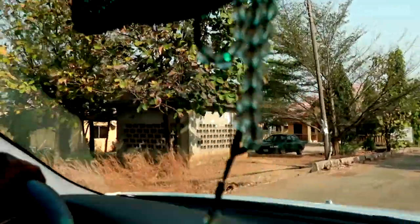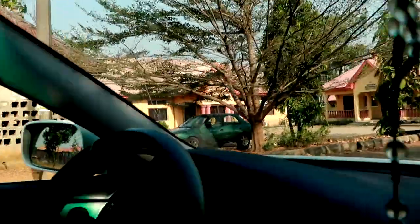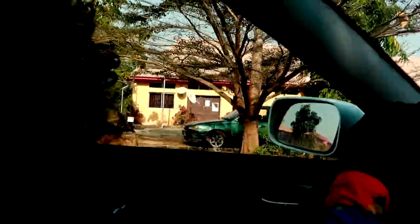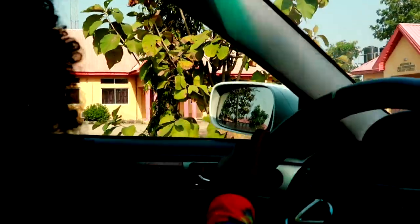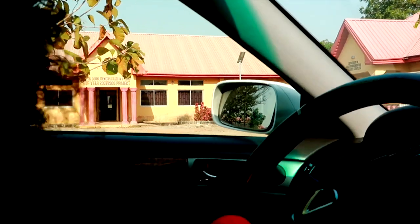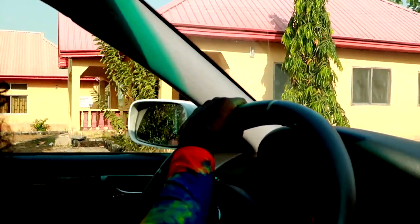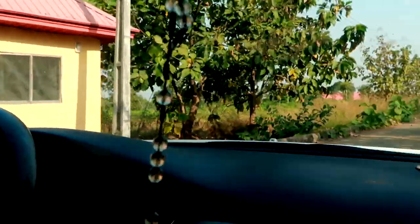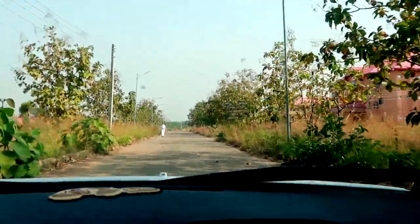Radio house. Wow, it's working. Shooting even now. This is Ebonyi State University Radio House, basically made for those studying mass communication.